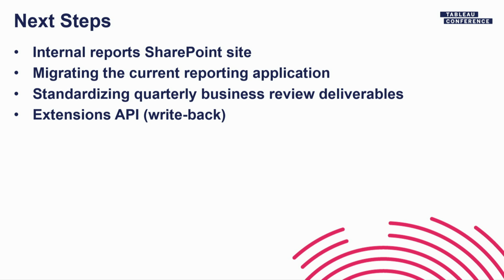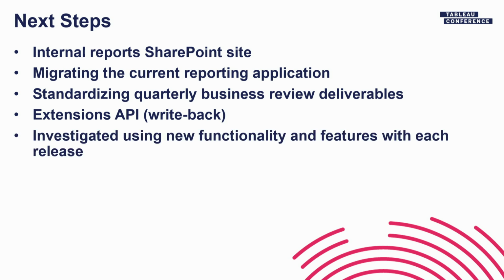So that's going to be our goal, to pull this together and then share with everyone how we did it, because think about the impact that could have for your organization, to not have to get out of Tableau to do those types of changes. And one thing that I spend a lot of time on is investigating new functionality and features with each release. So I highly recommend that with every release, you think about how it can affect your organization, because we want to foster new innovation all the time.